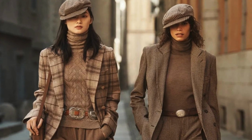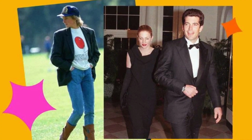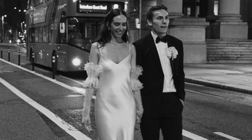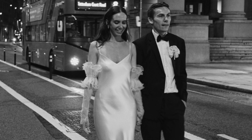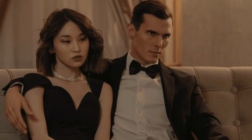So focus on those foundational pieces that you can wear with anything and everything. Crisp white shirt? Yes, please. A black blazer that you can throw on for any occasion? Done. Some dark wash jeans that fit you perfectly, you know, the kind that makes you look like you got your own tailor? Check. These are the pieces that elevate your style without you ever having to say a word.